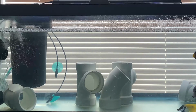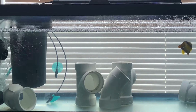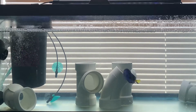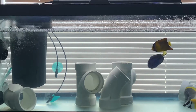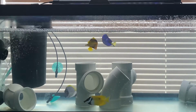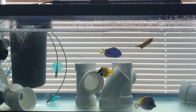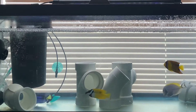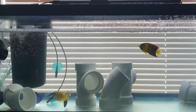The blue jaw trigger, he eats pretty much anything and everything, which is good. I love it. Everybody else pretty much eats everything as well. The only one that's not finicky, within reason, but doesn't eat everything, is the Queen Angel. She'll eat pellets. She'll eat the mysis and brine shrimp. The only thing that she doesn't eat, which I don't expect her to, is the algae or the seaweed that I put into the tank for the tang. As for the female blue jaw trigger, I haven't really seen her eat pellets, but she'll eat the mysis and brine shrimp.